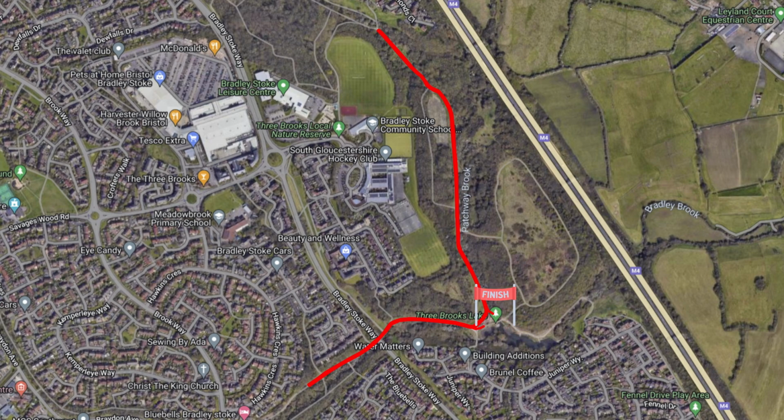So it's a really simple park run, this one, and not really anywhere where you can go wrong. There are a few turnings that you may see on your way past, but there's going to be a volunteer stood there, and there's a volunteer at each U-turn as well. So really simple one, and a nice flat and easy one too.